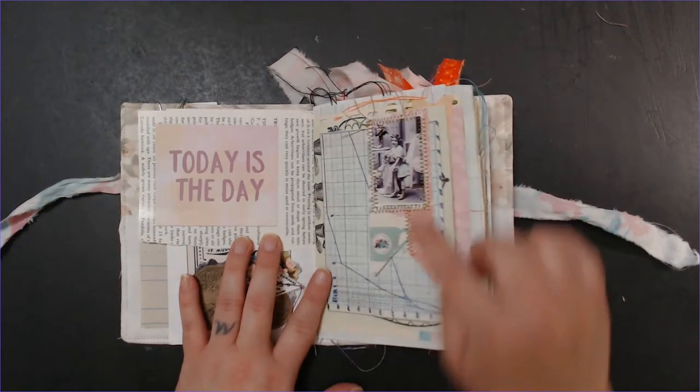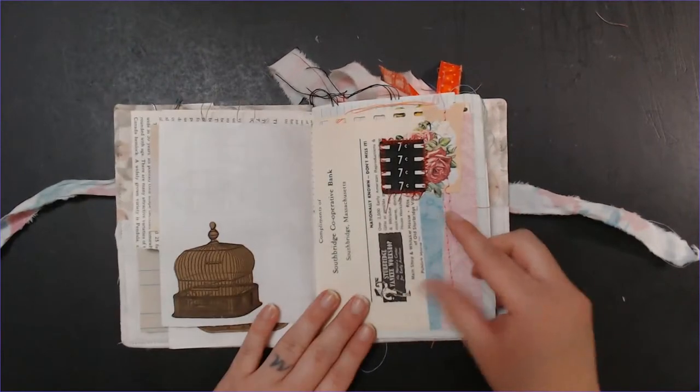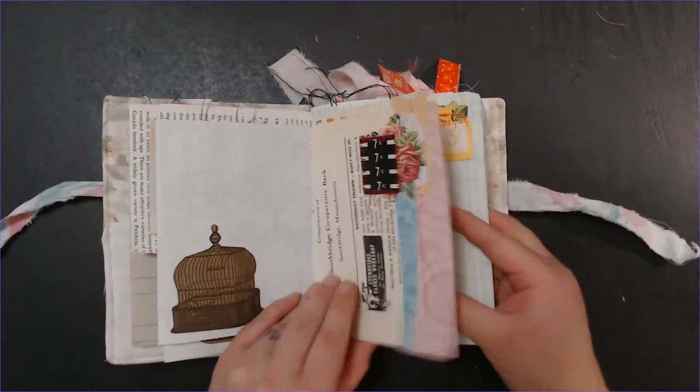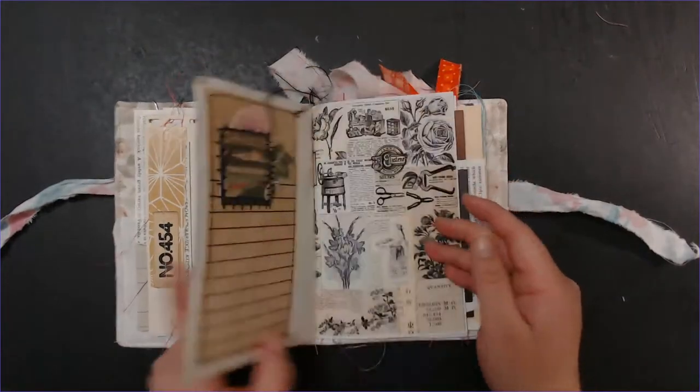Also, I use things like scrap paper and some flowers from my shop also. This is a lot of fun.